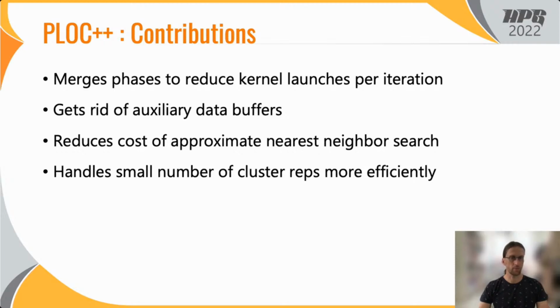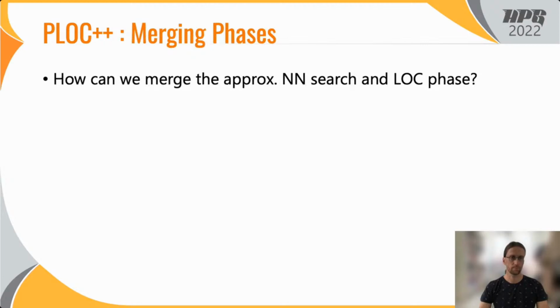In particular, we merge phases into a single kernel launch to reduce the number of kernel launches per iteration. We get rid of all the auxiliary data buffers, which saves memory and bandwidth. In particular, we reduce significantly the cost of the nearest neighbor search. And finally, we handle the case of operating on a small number of cluster reps way more efficiently. Okay, so let's go over these changes step by step.